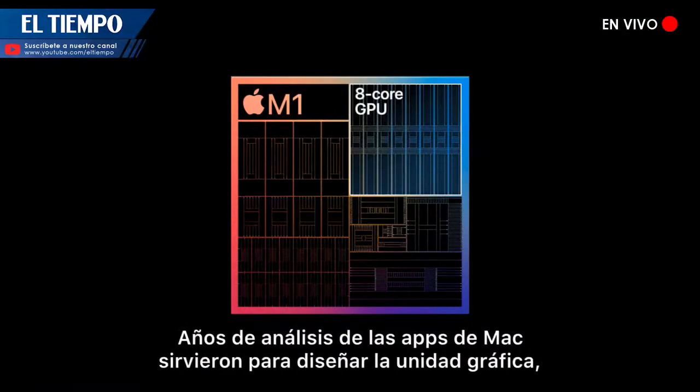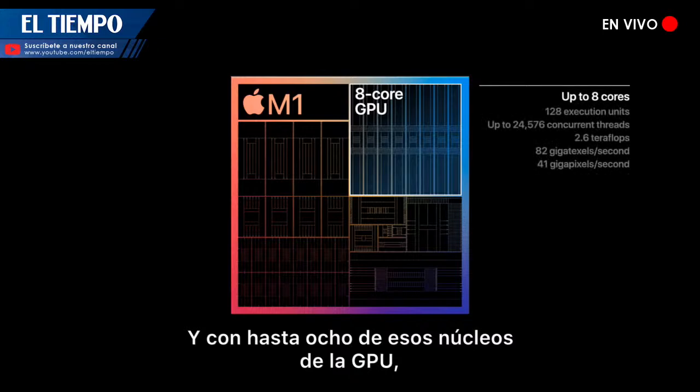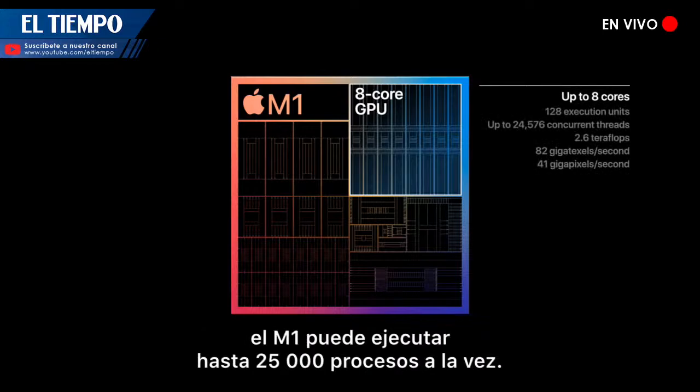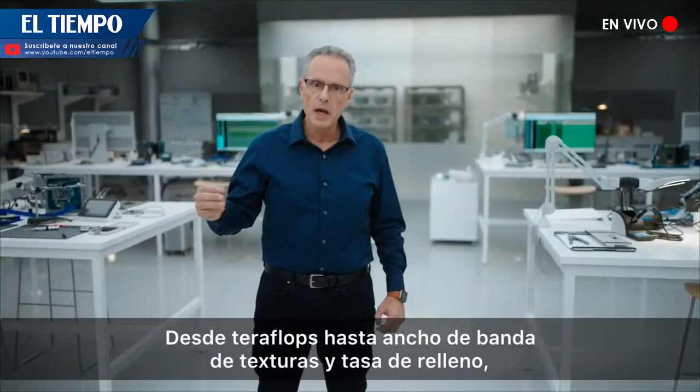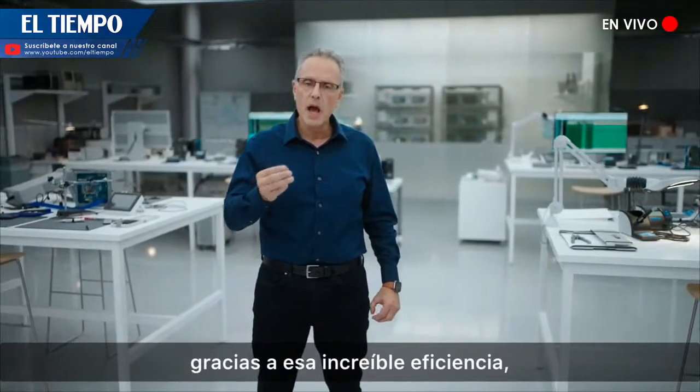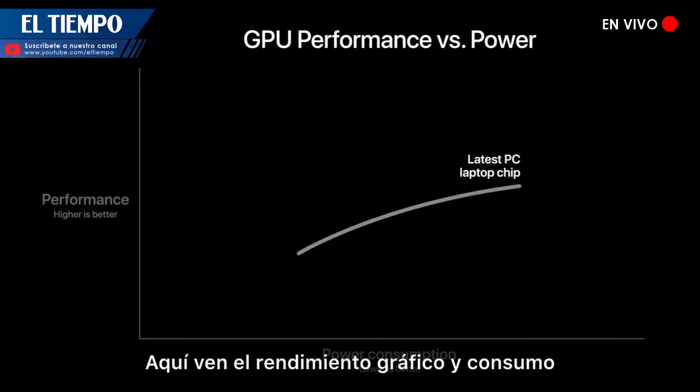The GPU in M1 benefits from years of thorough analysis of Mac applications. It's the most advanced graphics processor we've ever created, and with up to 8 of these GPU cores, M1 is capable of executing nearly 25,000 threads at a time. From teraflops to texture bandwidth to fill rate, along with its incredible efficiency, M1's GPU is in a class of its own. Here is the graphics performance and power usage of that same PC laptop chip.